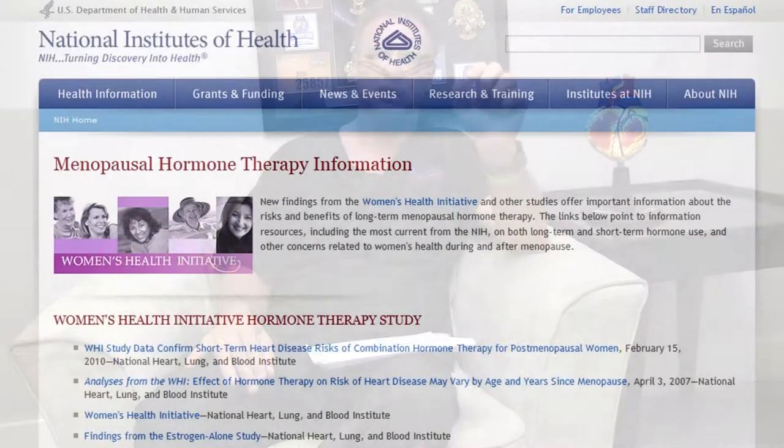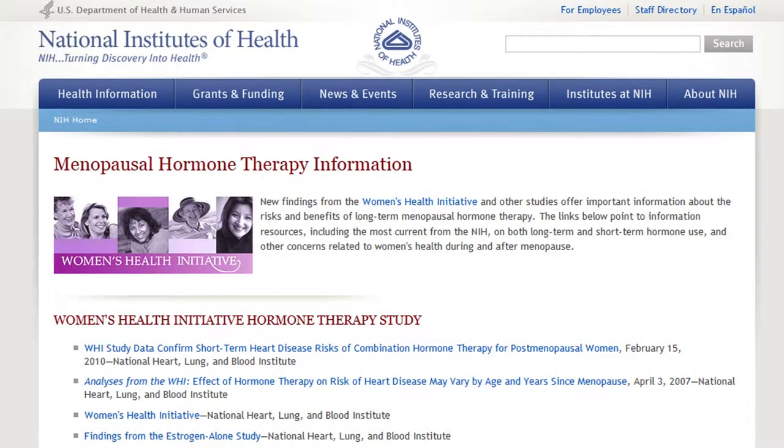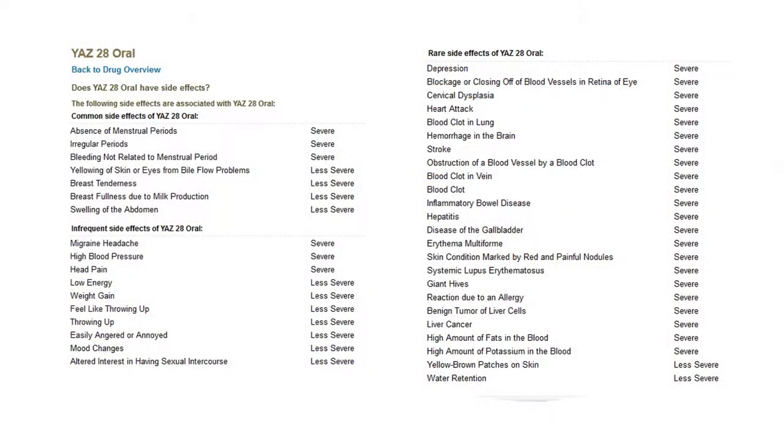A lot of women will say, well, I don't want to use hormone replacement therapy because of that study, the Women's Health Initiative, that said there's a 29% increase in the incidence of breast cancer. So I'm not using hormones. Instead, I'm using antidepressants or anti-anxieties, or my doctor is starting me on birth control pills.